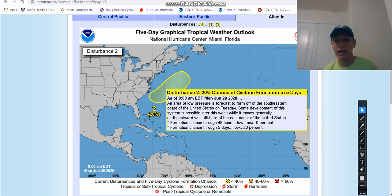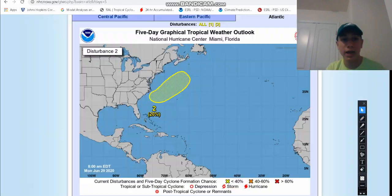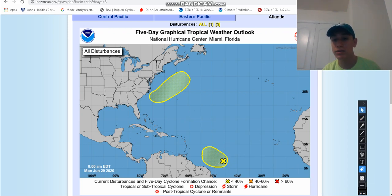But notice how development within 48 hours is 0% and within 5 days is 20%. So this has a better chance to develop over the course of 4, 5, 6 days as opposed to 1 or 2. If you look at this system on the satellite imagery, as with Invest 96L, notice there's an X, meaning they know where the low pressure center is. With this area, it's just a broad area of yellow, with no X, so we don't know where the low pressure center is with this other system right here.